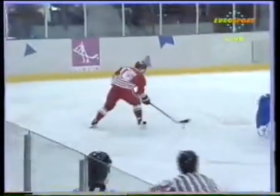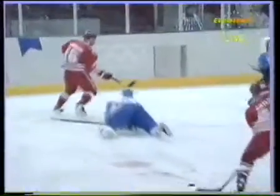With the size of this ice surface, it's a game of legs. And the Canadians have certainly got a lot more legs than the Italians do. Not to give any credit away from the Italians, or take credit away, that is. They are a good team.